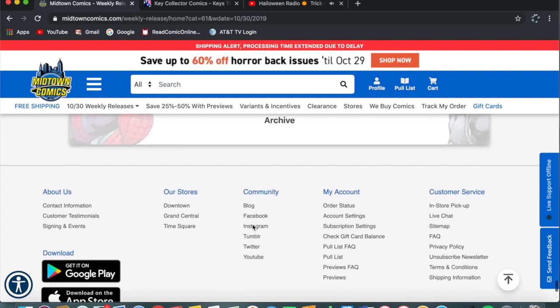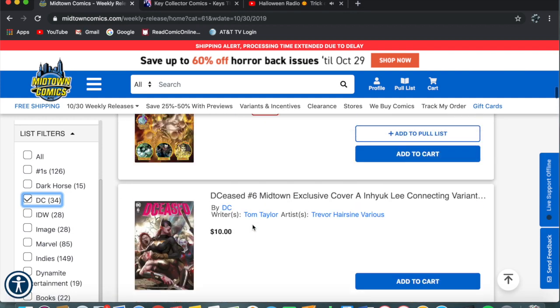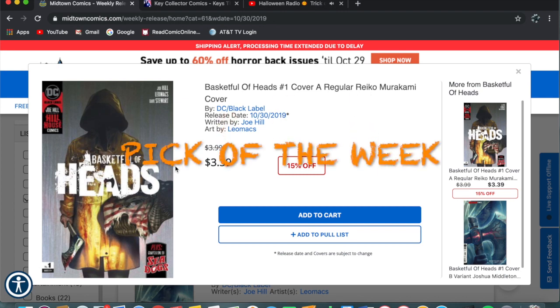I'm going to give you my pick of the week. I'm going to refer back to DC. If I can find this book. Here we go. My pick of the week. Hopefully it's a great read. Reading it from the previews, it seemed like it. It's going to be Basket Full of Heads. I've got a feeling this could definitely get optioned for a TV series, probably on the HBO Dark series. So if you get a chance, check this out. And that's my pick of the week.